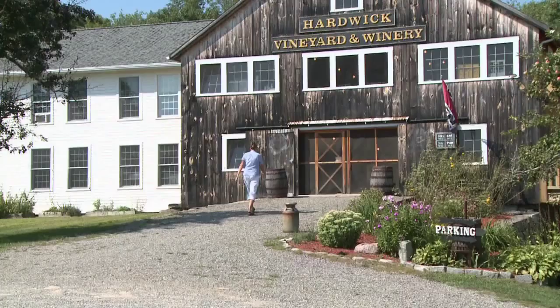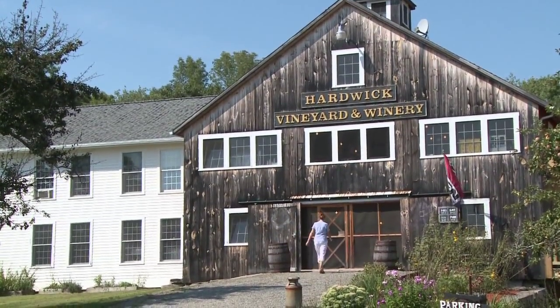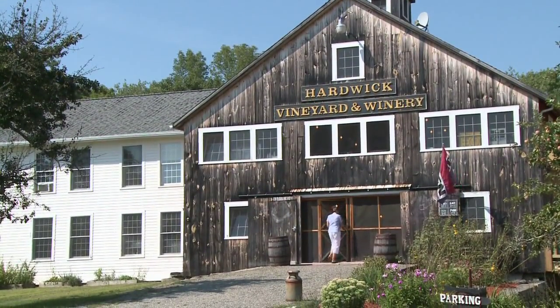Massett's was the abbreviation for the house built back in 1795 that is here on the property with the winery. We do tour the vineyard and the house as well, and you can go through it and sip your wine and go on a house tour.